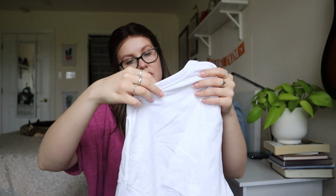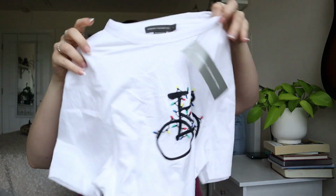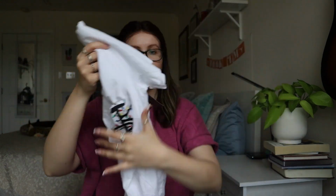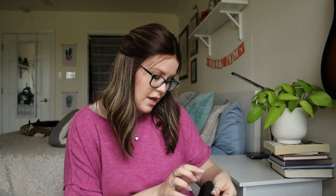We've got a French Connection, new with tags, retailed for $45. That's a lot for this white t-shirt with a bicycle on it. Now, French Connection stuff can sell for a lot of money. Will a white t-shirt with a bicycle on it sell? Probably not for a lot of money, but I'll list it for sure. There's no reason not to list it.